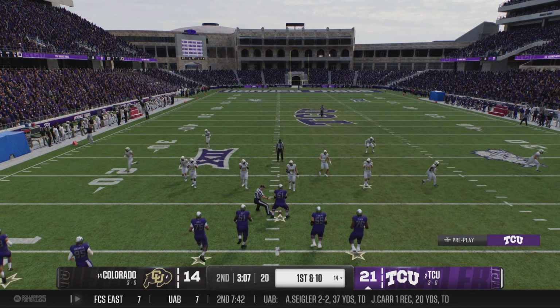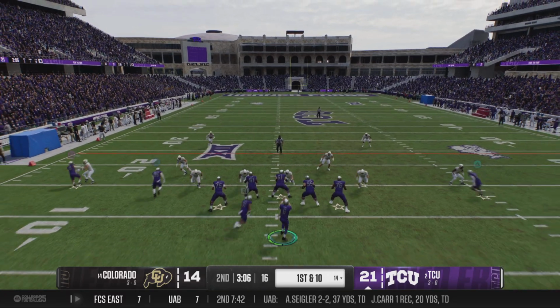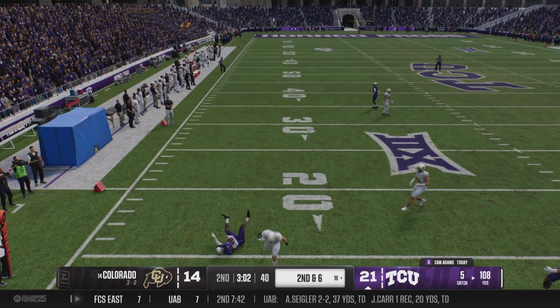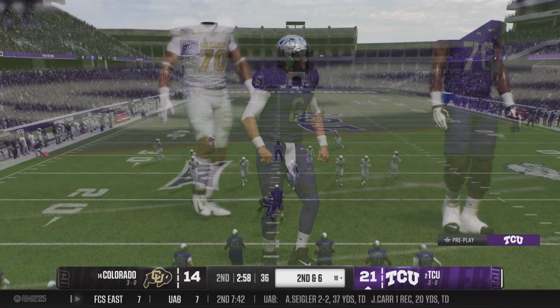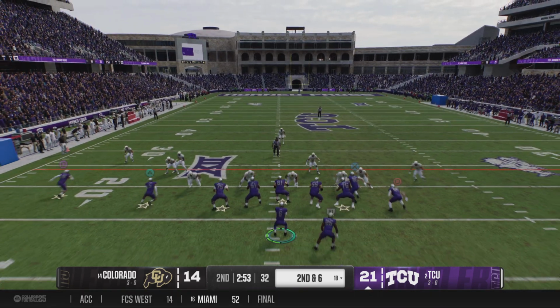TCU will send its offense back onto the field. Last time, David, it was 1-2-3 kick. The last drive, that three and out, sometimes that puts your defense in a bad spot, and you got to get a drive together here so you don't wear the defense out. I just think, David, too predictable, that last drive. They got to do something here to get this defense on their heels.